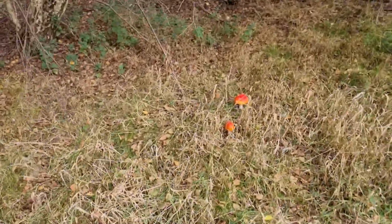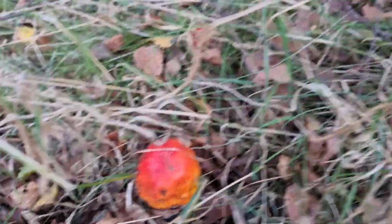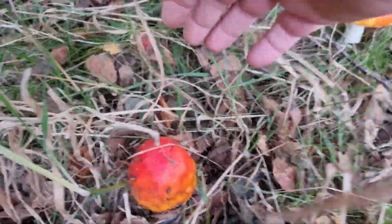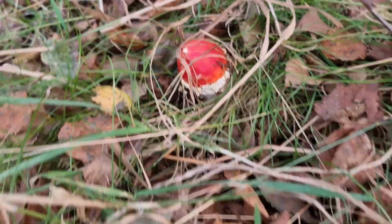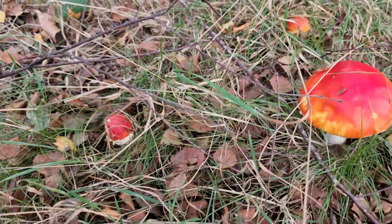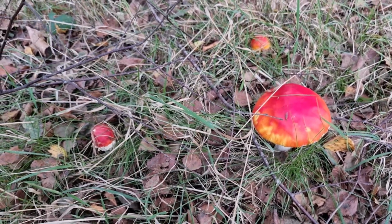Well, here we go. We've got 3 coming up here. Very orangey colour. See the difference? Those others were really dark. Oh, there's another one tucked under there, look. Now look how dark that one is compared with these. So we've got 4. 1, 2, 3, 4. All coming up in a little group about a foot apart. So hopefully this area is also producing.